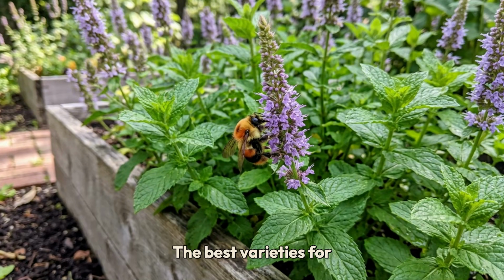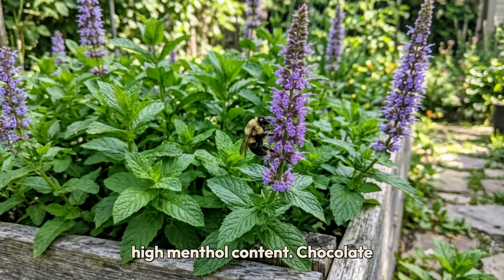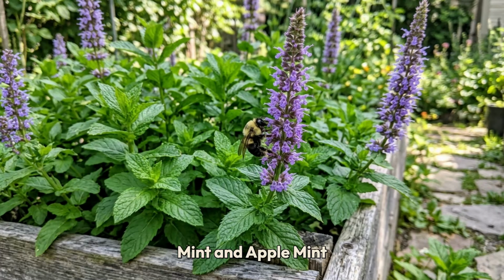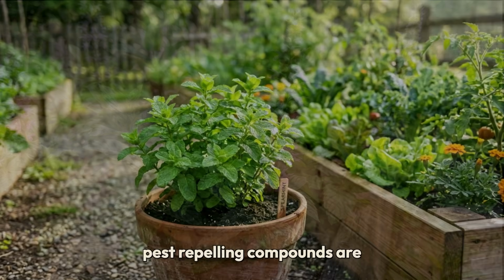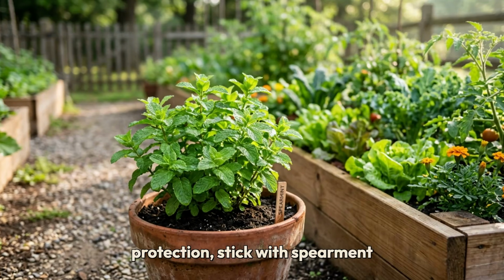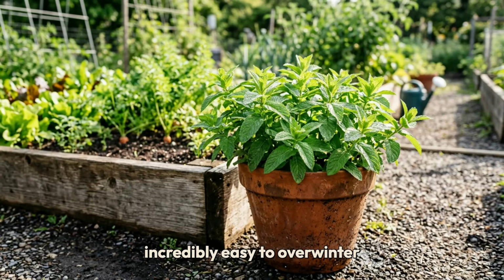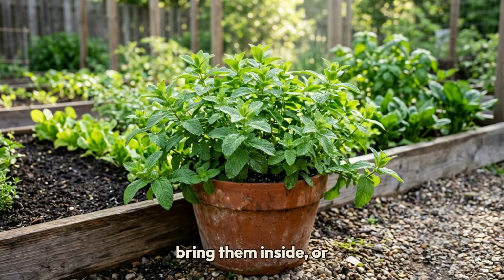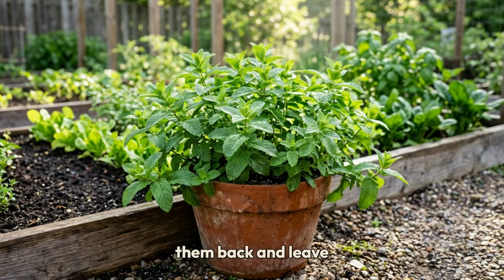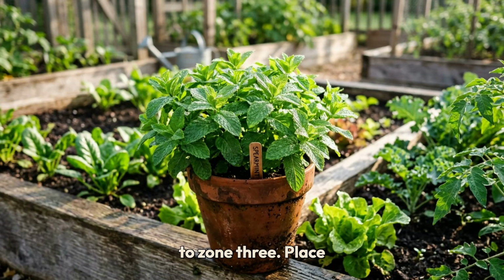The best varieties for pest control are spearmint and peppermint. Both have high menthol content. Chocolate mint and apple mint are wonderful, but their pest-repelling compounds are somewhat lower. For garden protection, stick with spearmint or peppermint. Mint is incredibly easy to overwinter in containers if you bring them inside, or you can simply cut them back and leave them outside in most zones. They're perennial down to zone 3.